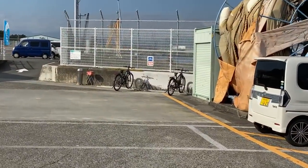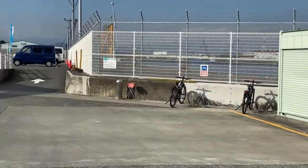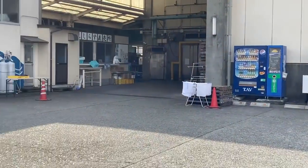It took about 10-15 minutes from the ryokan that we're staying at, the traditional Japanese inn. And let's go inside and get some lunch.